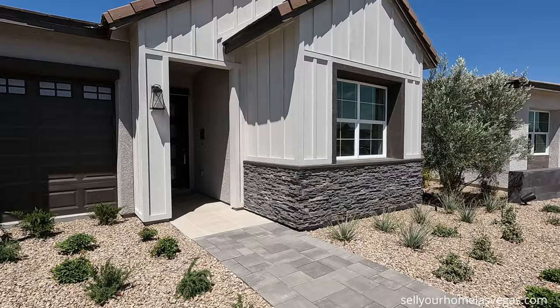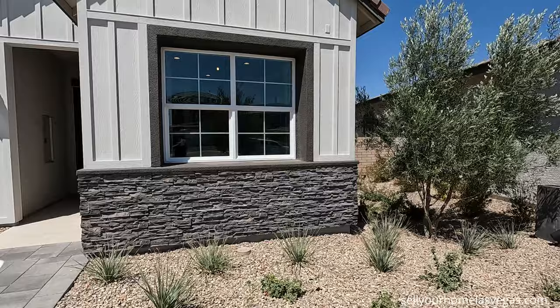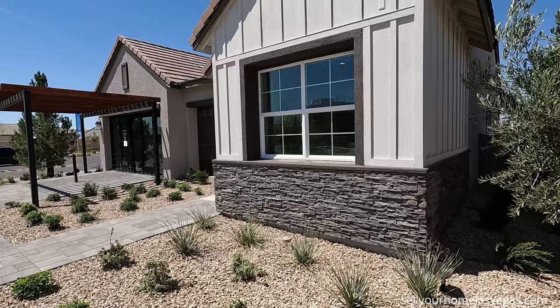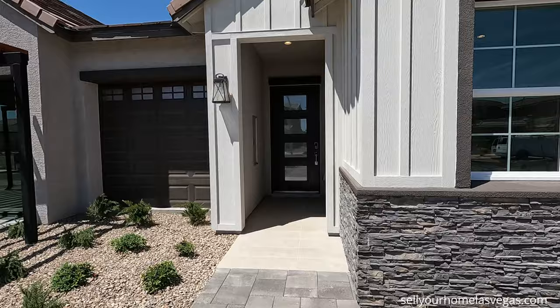Now for exteriors, you have your choice of the Spanish Contemporary, the Modern Craftsman, and the Modern Farmhouse. We're looking at the Modern Farmhouse here today. Now there is about a $5,000 upcharge per elevation as you go up. Spanish Contemporary is at the base, $591K. Then you have the Modern Craftsman at $596K. Farmhouse at $601K to start.